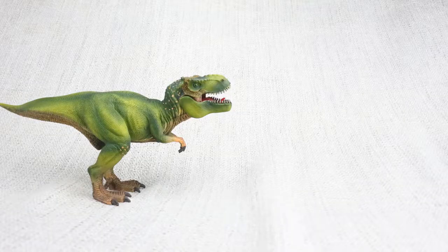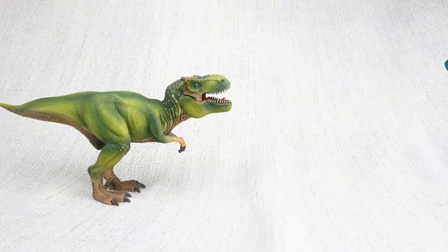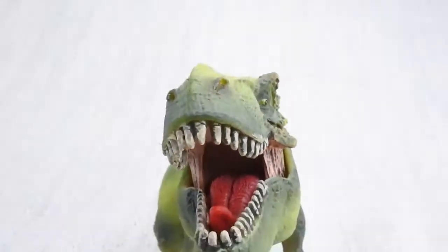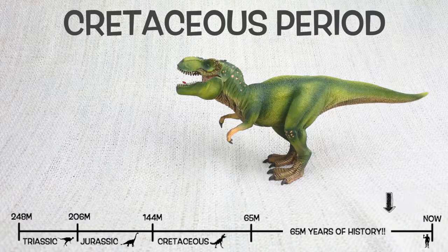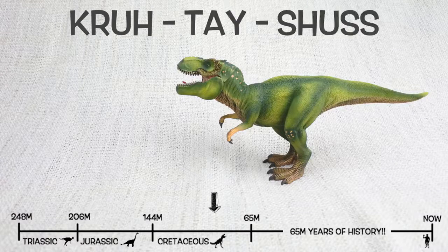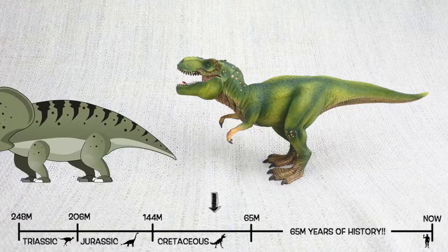T-Rex was found in North America, just like the giant Brachiosaurus, but not at the same time. It lived about 75 million years ago in the late Cretaceous period. Cretaceous. So they would have been neighbours with Triceratops, but they weren't friends.